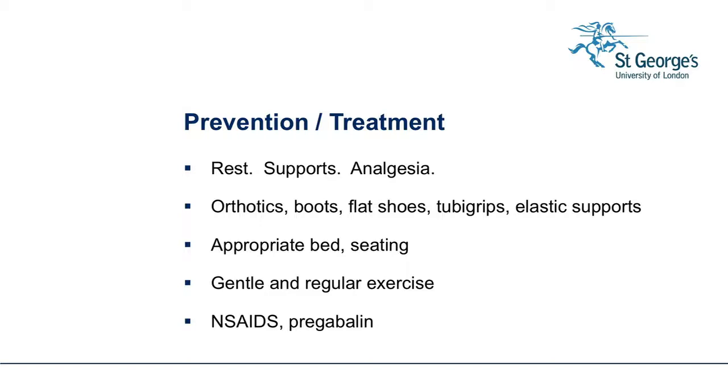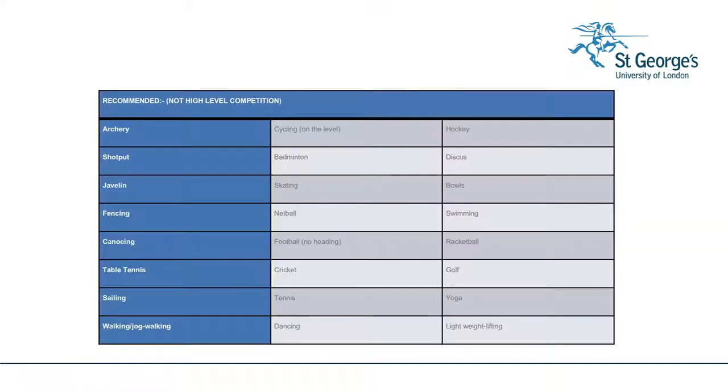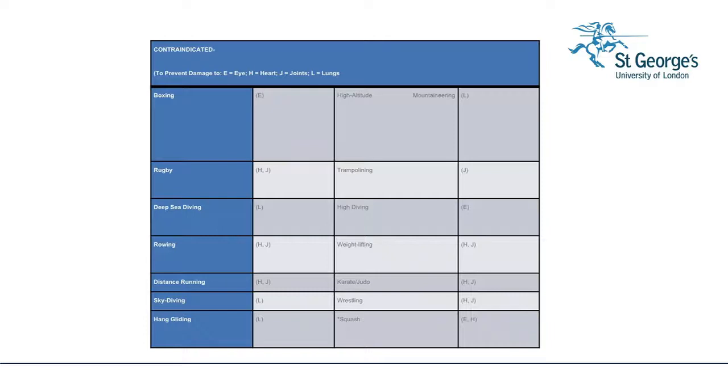If the non-steroidal anti-inflammatories don't work, then referral to a pain clinic to try something such as pregabalin may be necessary. Some sports are recommended, such as swimming, badminton, walking, cycling on the flat, the lighter sports. Some sports are actually contraindicated because they may do damage to eyes, heart, or skeleton, such as boxing, long-distance running, trampolining, and so the patient needs to discuss with parents and the teachers at school what is suitable. Perhaps a suitable sport, such as archery, can be substituted for an unsuitable sport, such as cross-country running.